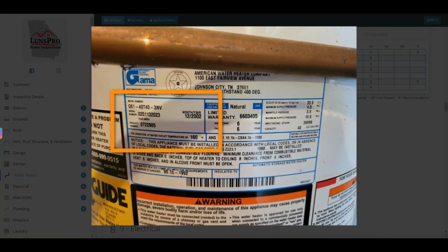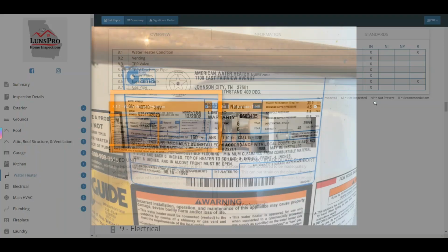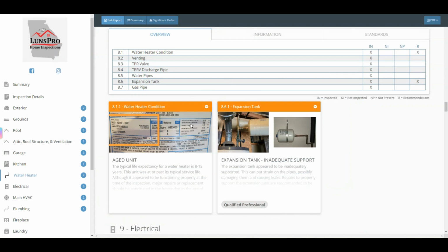So they said it was an aged unit, and here's the month and the year that the water heater was installed. So 2002. So we're looking at almost 21 years at this time. I think it was 2000. So it was 20 years at this time. So 20 years old. We needed this replaced, not repaired, because we knew this was going. We knew that this wasn't going to last very long.